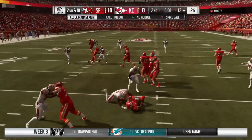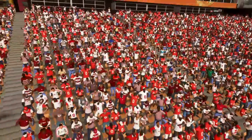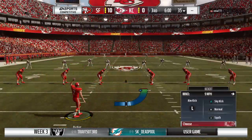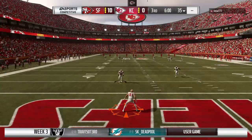Johnson on the counter, and he is met quickly in the backfield. Down he goes, folded like a lawn chair. So we have reached halftime here with the visiting 49ers on top. As we'll head down to Orlando, that's where we find our man Jonathan Coachman at our EA Sports Halftime Report.